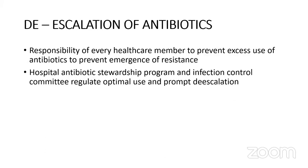Now, de-escalation of antibiotics, again, this is not just the responsibility of doctors, but as we know, there is a rising threat of multi-drug resistant bacteria. Therefore, it is the responsibility of every healthcare member to prevent excess use of antibiotics so as to prevent emergence of resistance. And already most hospitals have a hospital antibiotic stewardship program in order to cut down and restrict the use of antibiotics, and also an infection control committee in order to regulate the optimal use and prompt de-escalation. And the nursing staff should be cooperating regularly with these programs and teams of the hospital.